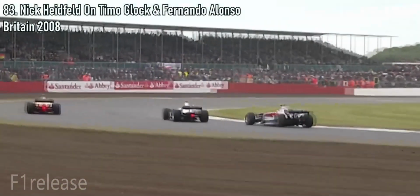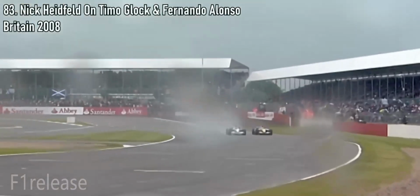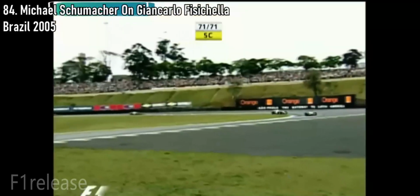And Heidfeld just drives around the outside of Glock. He's going up the inside of Alonso. Just past 2 cars in the space of 2 corners. Straight up to 3rd place, then to Kimi Räikkönen. That's a Ferrari that's just about to connect. Michael Schumacher just failing to connect with Fisichella, who clearly got wrong-footed down that straight.